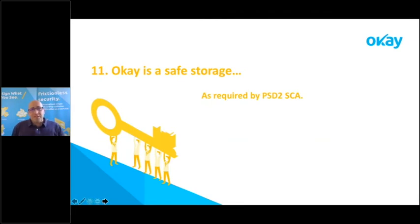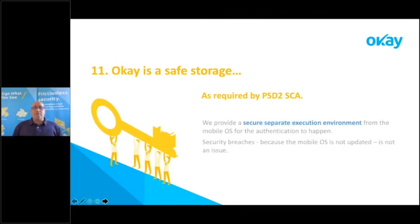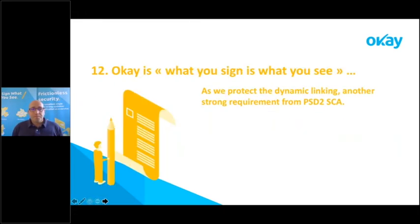OK has safe storage. This is a requirement from PSD2 SCA. So we have implemented a secure separate execution environment from the mobile OS for the authentication to happen. So if there are security breaches because the user doesn't upgrade their OSes, it's not an issue for you and for the user, of course.